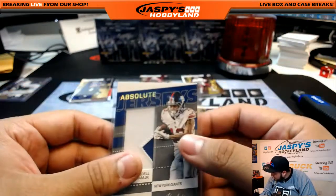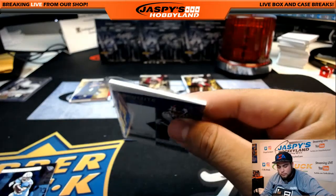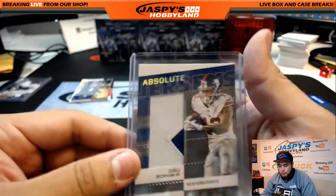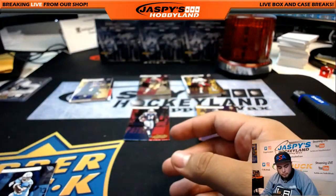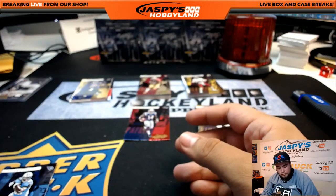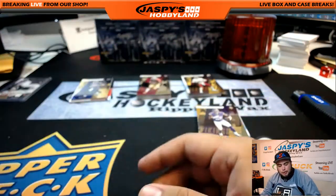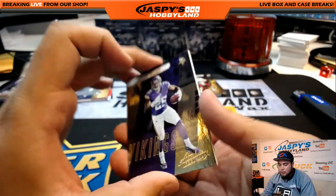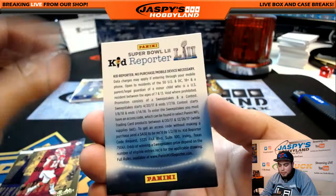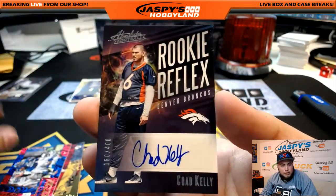Giants in this case are doing very, very well. And they got Brandon Cooks. Latavius Murray. Alex Smith. And Chad Kelly, 160 of 400.